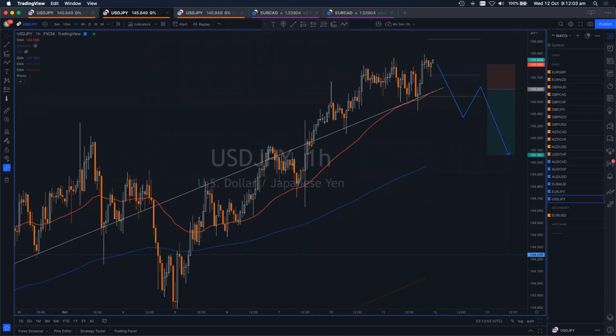So that's looking like it could happen as well. I wonder if my video is going to work. My computer does seem to be struggling these days. The Zoom and TradingView seem to suck up all the memory. No, video's not working. Okay, so there we go.